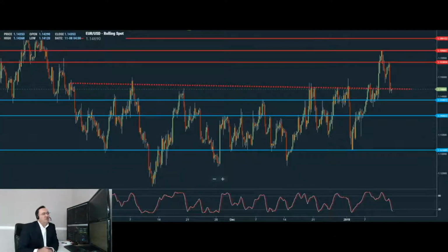This is euro dollar in 4-hourly time frame. We saw a significant breakout above this 1.1485 level that we talked about last week, and a spike higher above 1.15, 1.1530, 1.1570 to the upside. The current price action appears to be retesting that breakout level. It's psychologically important for the bulls for this level to hold support.